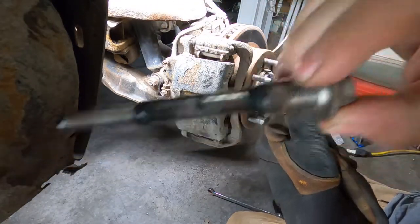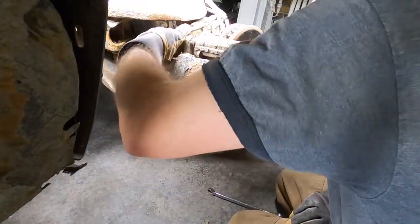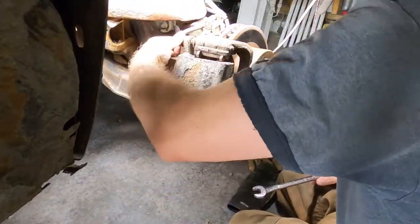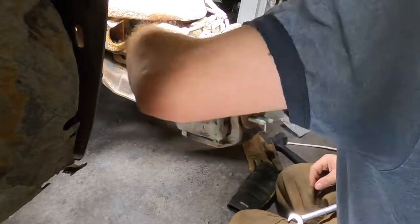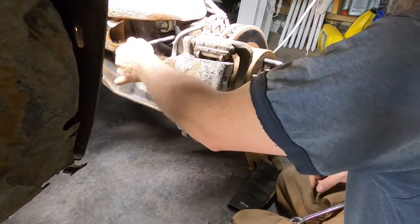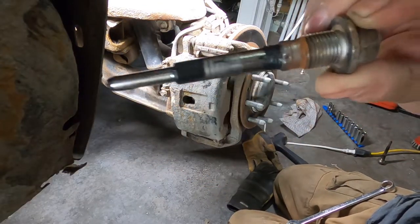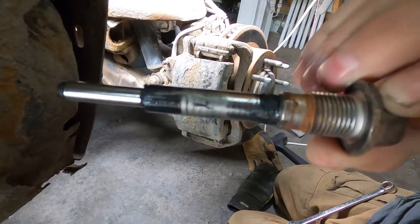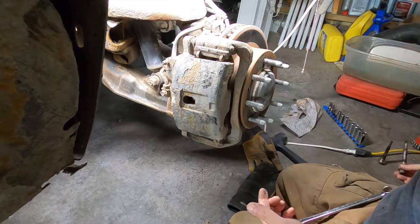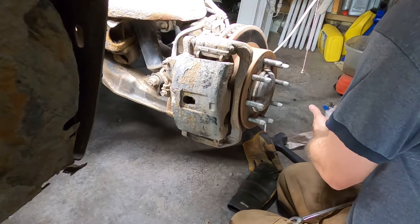That bolt there looks good. That one looks good, so I'm not concerned about those. They could be cleaned up a little bit. I got some brake grease that I'll put on those, make them a little less sticky. Some acetone to them.